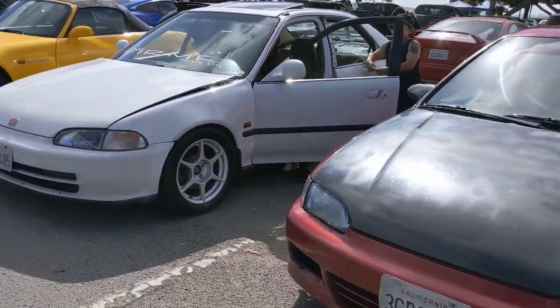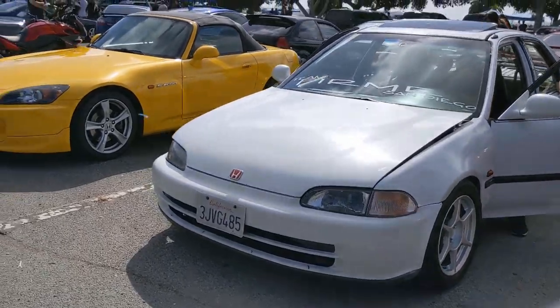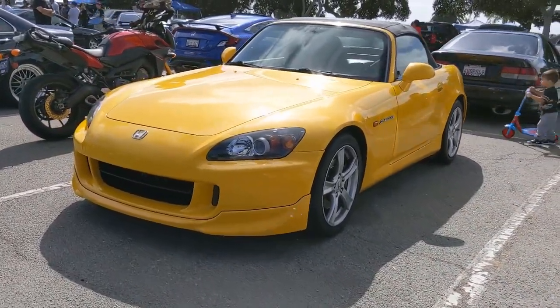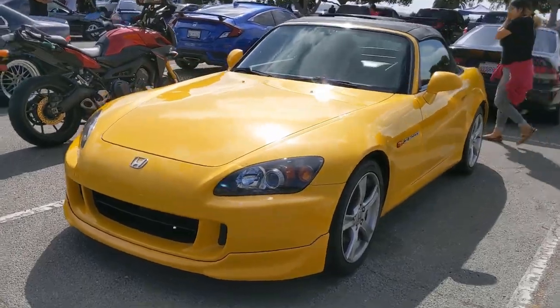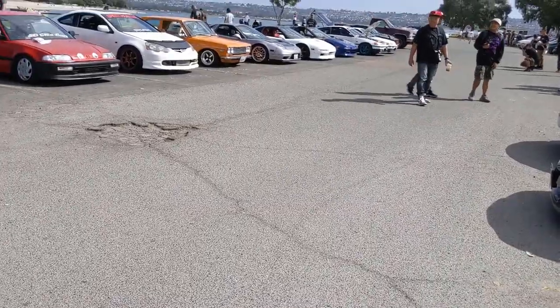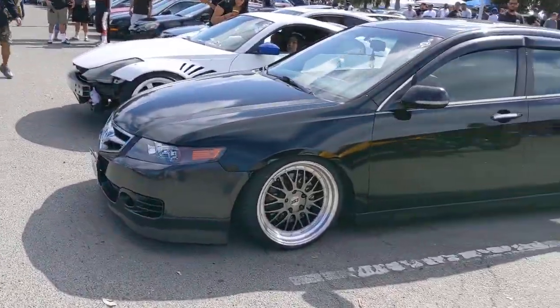Super clean. Actually, the first S2000 that showed up today, which is really weird because you see S2000s at all the meets and they're everywhere. And you have guys like that. Don't be that guy.